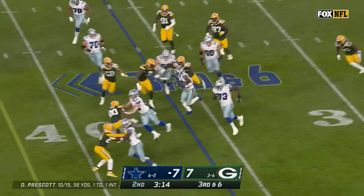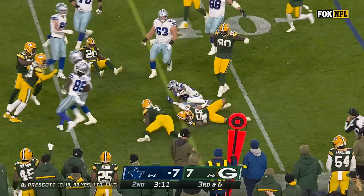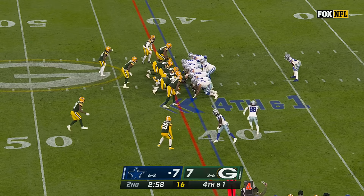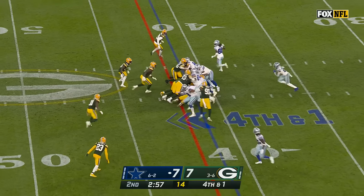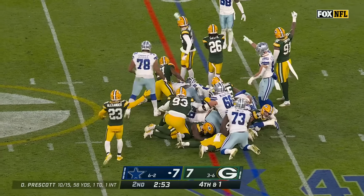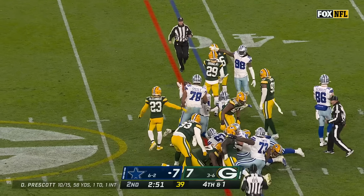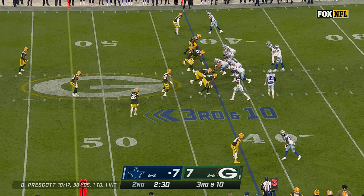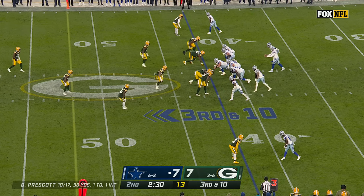Pollard tries to get around the edge, and he is going to get close to a first down, but a little bit short. Prescott to sneak it again, and he gets... Oh, he's still going! The second surge, is it enough? The spot's going to be everything. 3rd and 10.